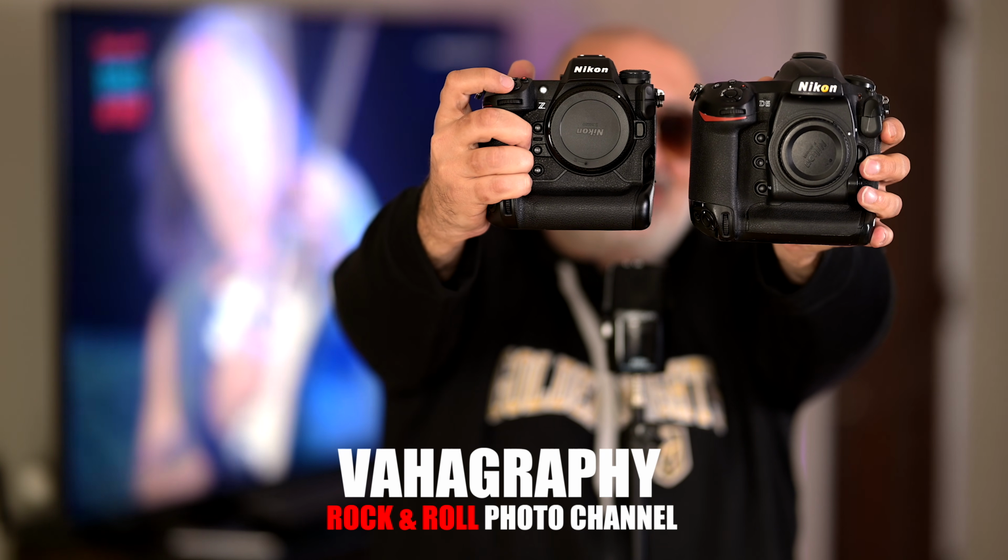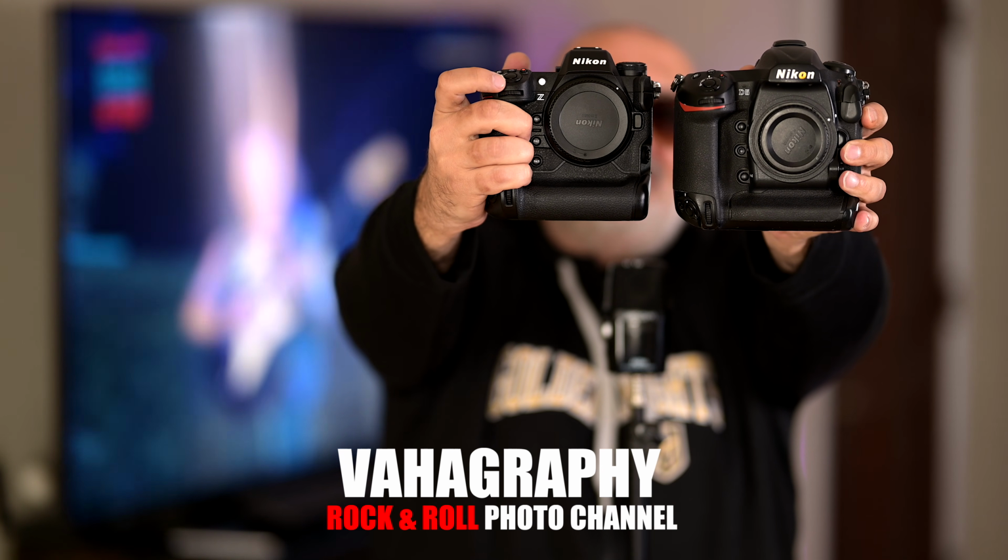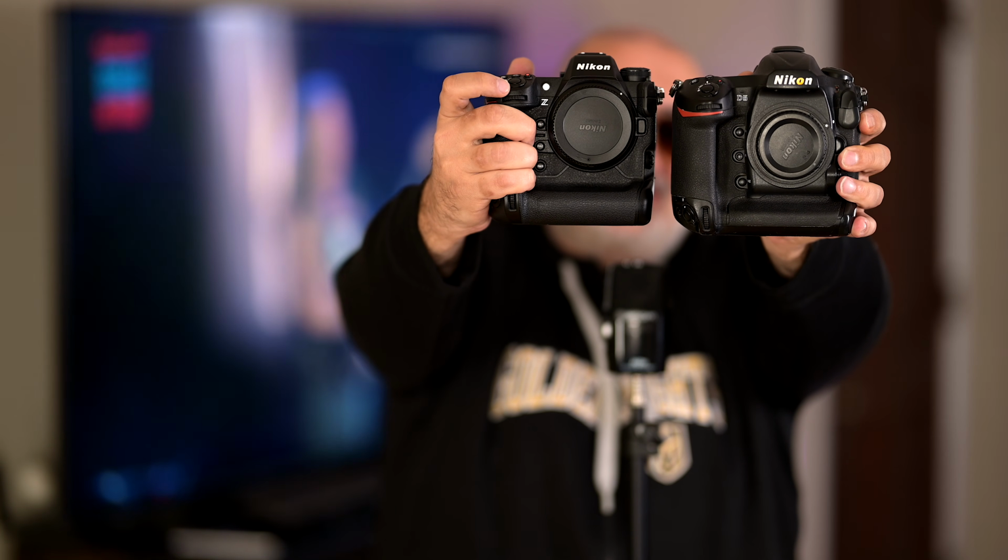Two different flagship Nikon cameras from two different eras.